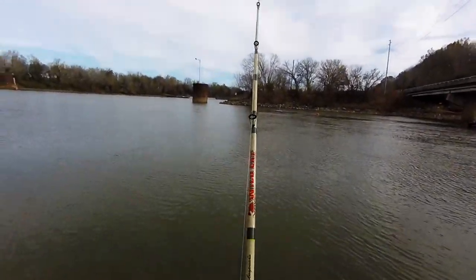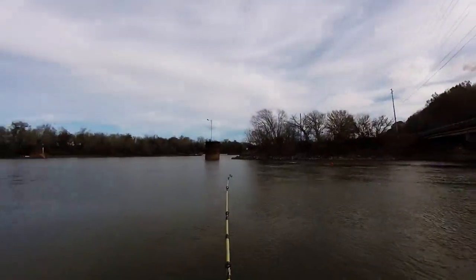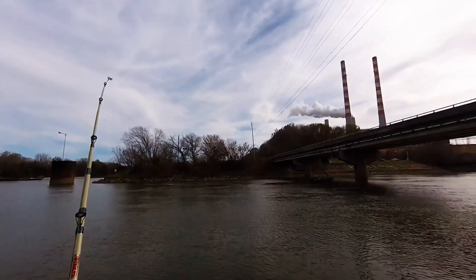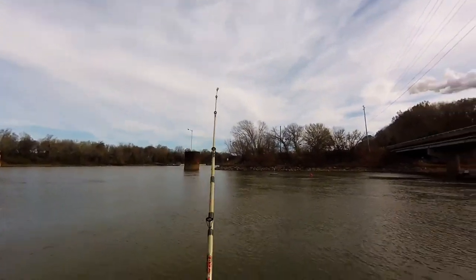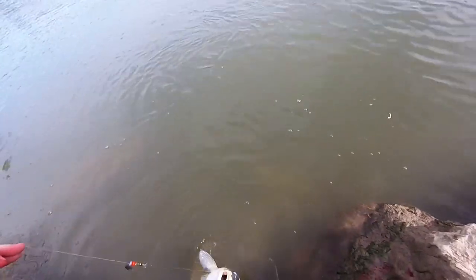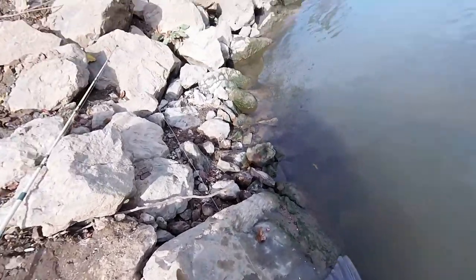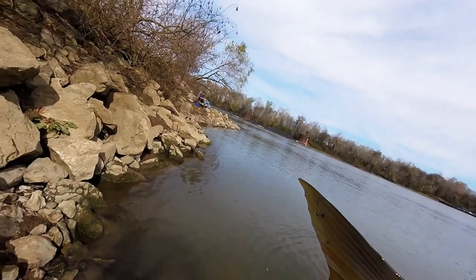Another one. I guess they don't want me to leave. Yeah, I guess they don't want me to go yet. You got a leech, or that's a huge leech. That is gone now. That was a huge leech. What a nice carp. Look where that leech was. Good fish. Alright. There we go. There you go.